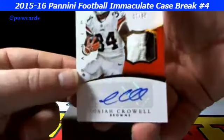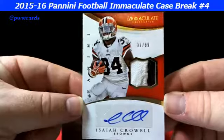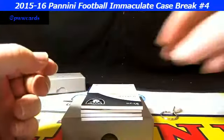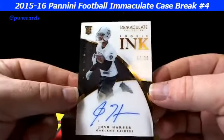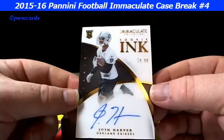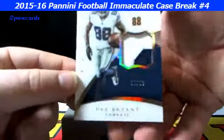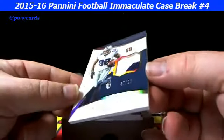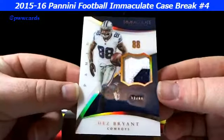For the Cleveland Browns, Isaiah Crowell. Isaiah Crowell on the Immaculate. 37 of 99. The bulging patch. Josh Harper, $74.99. The Rookie Ink. Oakland Raiders. For the Cowboys, number 88, Dez Bryant. That is 37 of 88 on the Dez Bryant. Nice patch.